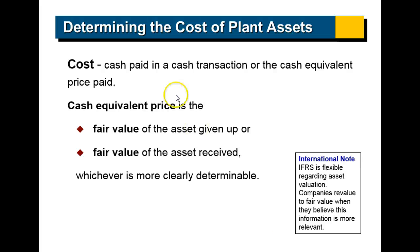Cost is the cash paid in a cash transaction or the cash equivalent price paid. Cash equivalent price is the fair value of the asset given up or the fair value of the asset which is received, whichever is more determinable. What does that mean?